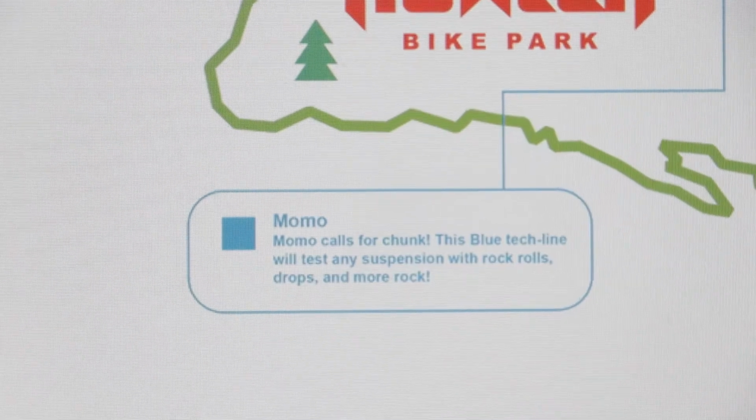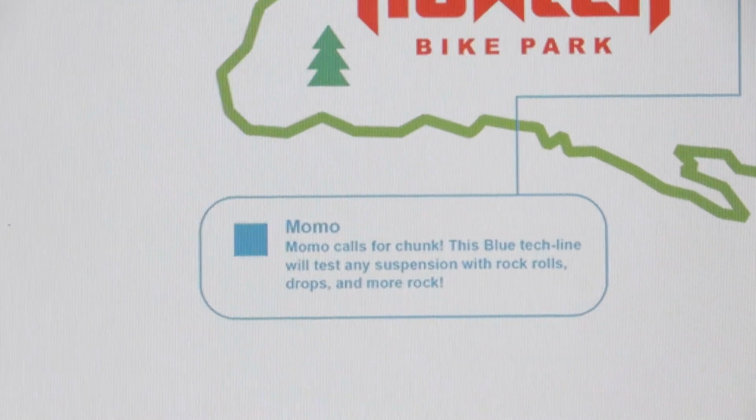Then we will go to Momo, which is going to be a blue chunk run. So it won't be as gnarly as Mustard Tiger or the other ones that are pretty rough. This will be just kind of a dumbed down version for people that are just getting into that and learning how to use all those different features.